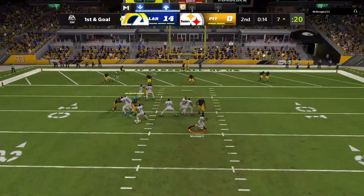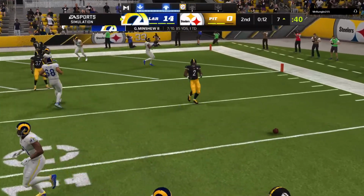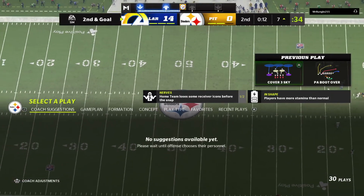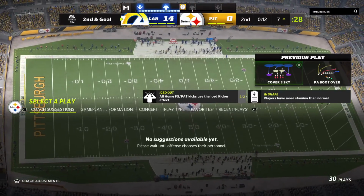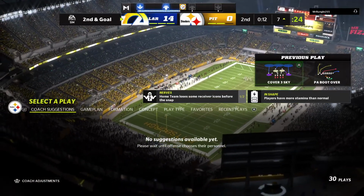Minshew sets to throw. Oh, the ball comes out on the hit, but they'll say it's incomplete. Well, we always talk about how you've got to be quick when you go through your progressions, and here's another prime example. Trying to look downfield, he was standing in the pocket, but just couldn't find anyone open, could he? No, not enough time. They hit him and forced that incompletion.